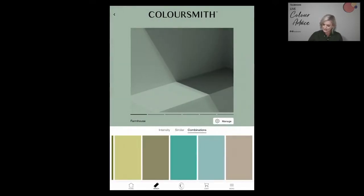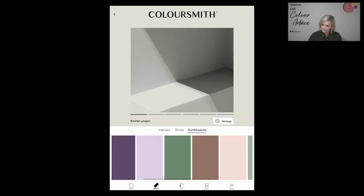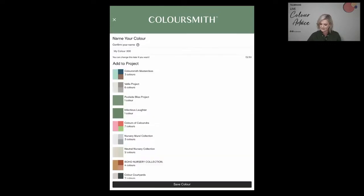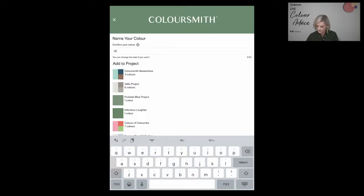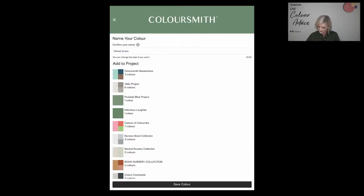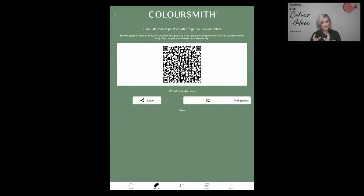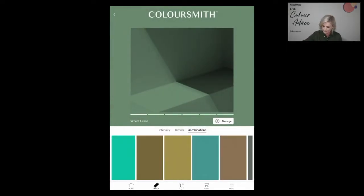I'm going to go back again. And I think this green here is quite special. So again, save my color. Name it whatever you feel like you would like to name it. I'm going to call it wheatgrass. It reminds me of the grass that they put in smoothies. So save my color. Again, order in store. Populates that QR code.